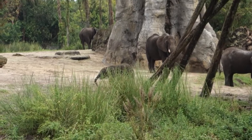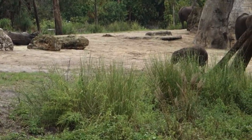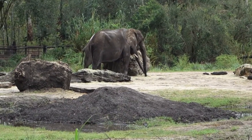Elephant childhood almost as long as a human's childhood. Little one will stay close to its mom a long time, 15 years. All that time, little one's going to learn. He'll learn to find food and water. He'll learn to survive all by itself in the wild.